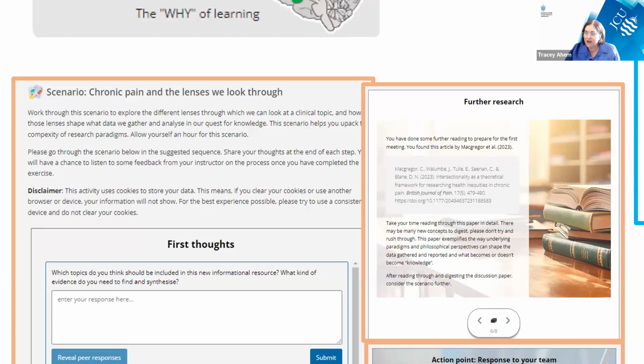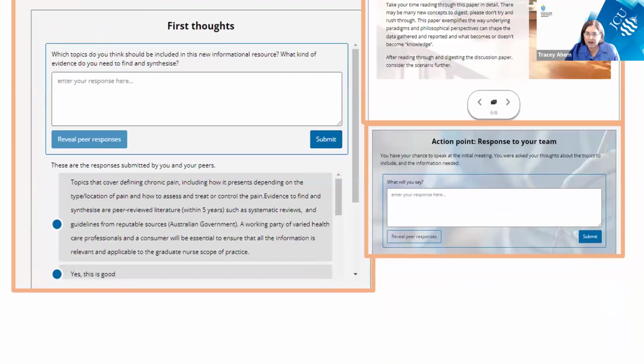Then the task asks for their second thoughts. So they're building this learning all the way through the task. They continue all through the 8 steps before coming to an action point, which has been informed by their knowledge of the scenario, as well as building their knowledge through reading the research and their peer responses and participating in the activity. Once students complete the exercise, they listen to audio feedback from their instructor about the task.